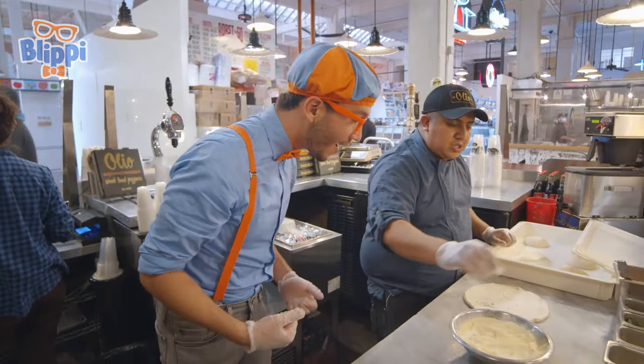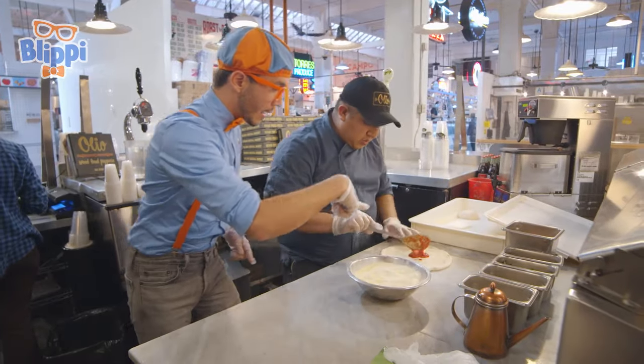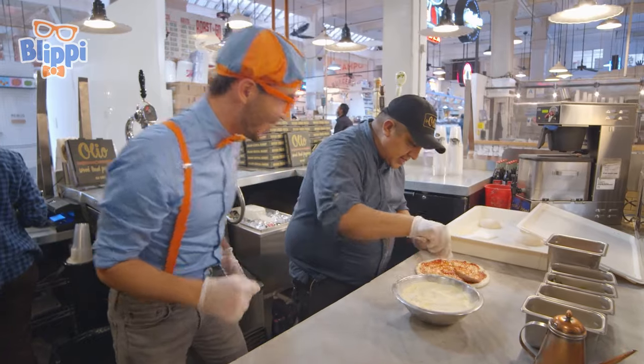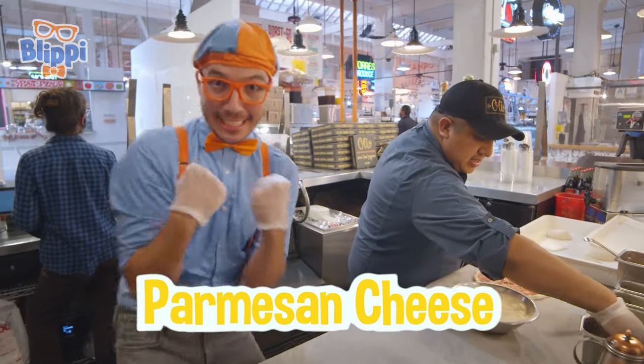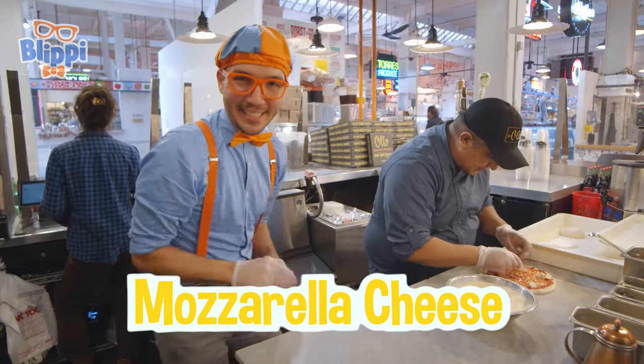After that, you need to put tomato sauce. Oh, it's the sauce. Look at that! Put a spoon. You just put the shaver right here. After that, you need to put the cheese. Okay, cheese. This is a Parmesan cheese. Parmesan cheese is so good, yes! And this is a mozzarella cheese. Mmm, yummy!